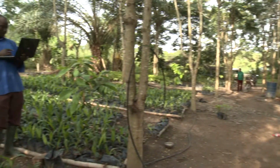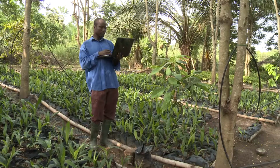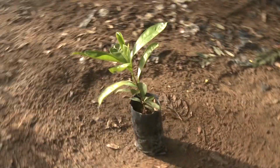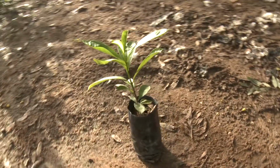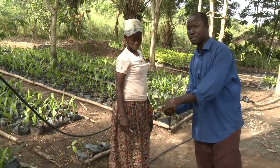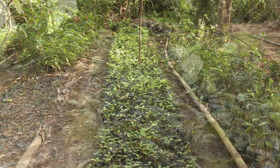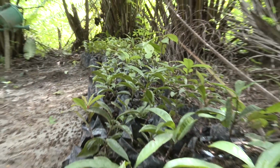Welcome to my private nursery. I have different species of plants here, including Allanblackia. When I realized the economic importance of it, I decided to raise the seedlings so that farmers can get them and plant them, because it has economic potential to change the livelihood of our people in the community. For farmers, Allanblackia can provide extra income when other crops are not in season.